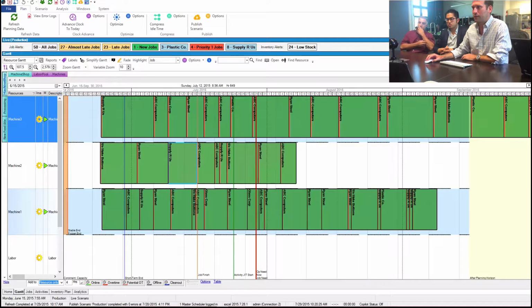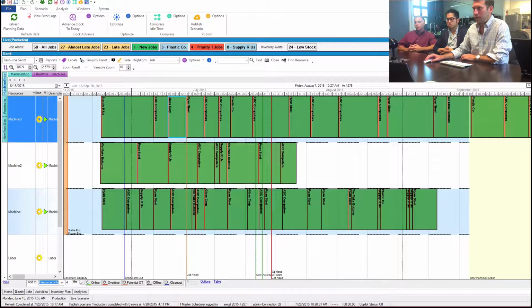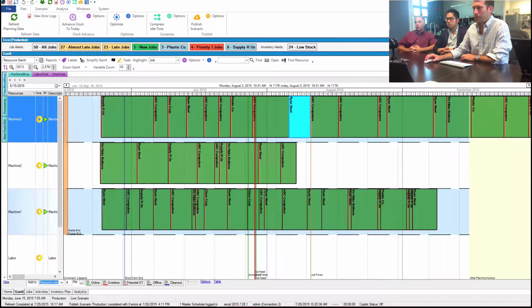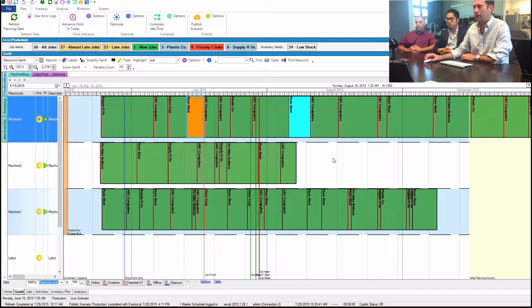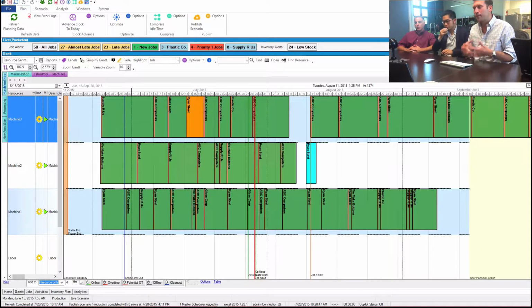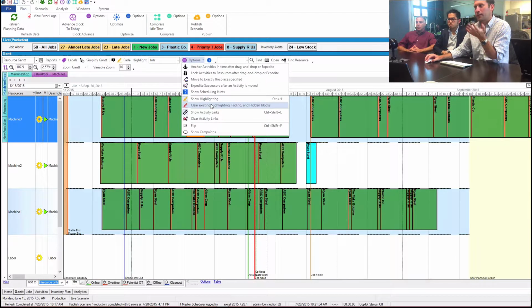Also, if I turn my fading off, we've enhanced highlighting a little bit here. If I highlight a couple jobs, my highlighting now stays. I can move jobs, and my highlighting stays. In the past, I think the highlighting would get cleared on every action. So now it stays. We just enhanced that for you guys. That was one complaint, that people wanted to highlight jobs and keep them around, and now they only get cleared when you come up here and say clear existing highlighting.